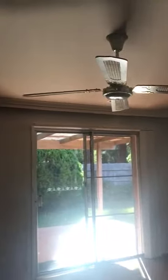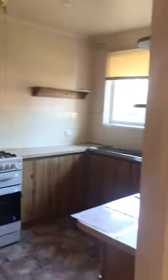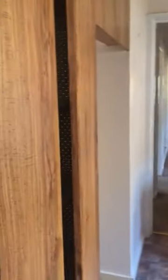Okay, so as we enter, to the right we have a living room, dining area. Through to the kitchen, pantry, space for the fridge, cute little kitchen overlooking the backyard.